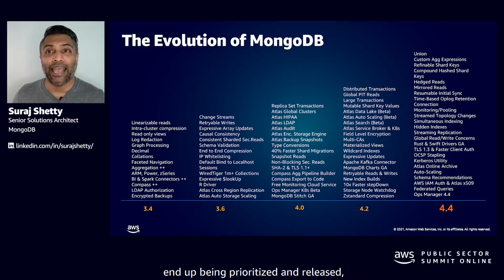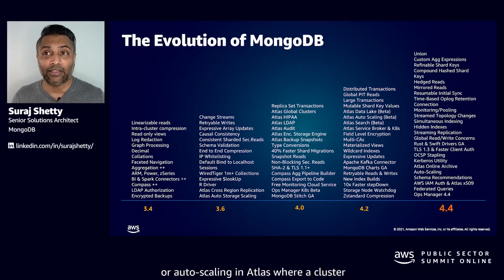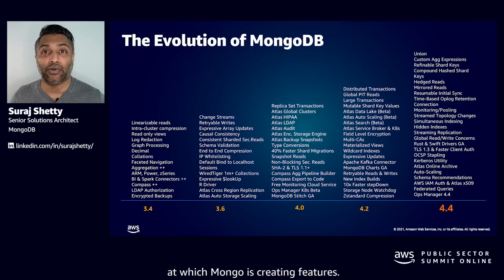Our product team is quite attuned to customer needs, and thus some of the most asked for features end up being prioritized and released, such as union aggregations, where we can now join multiple collections and treat them as a single collection for aggregations, or auto-scaling in Atlas, where a cluster will automatically scale up after heavy usage within a given time frame. And so this is just showing the rate of acceleration at which Mongo is creating features.